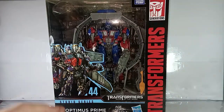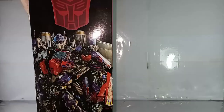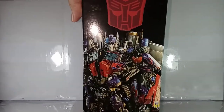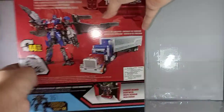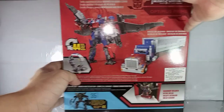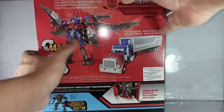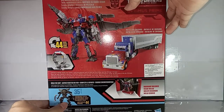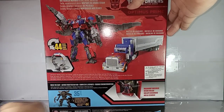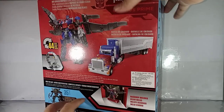Here we have Transformers at the side, and then at the side of the box, we have the Autobot logo from the backdrop, and then a beautiful artwork of Optimus Prime. At the back, we have his obligatory product shots from robot mode to vehicle mode, as well as a shot of his annular ring, as well as advertising for Jetfire, who he can combine with.